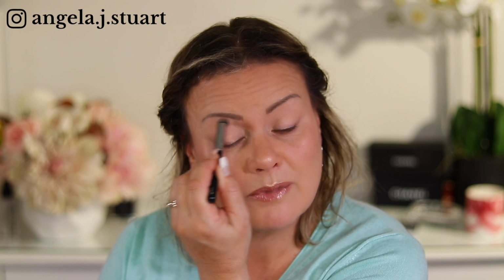Just a light coat of that. I just find it helps the longevity of my shadows and really does stop that transfer and that creasing. I then like to set that with a light translucent powder.